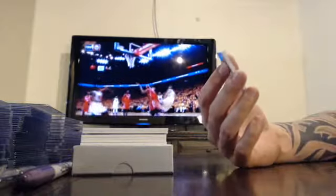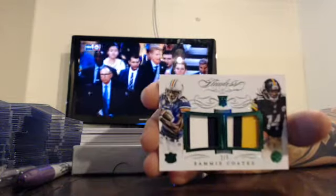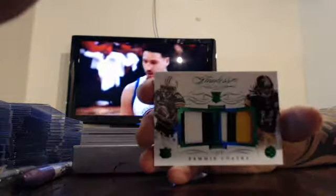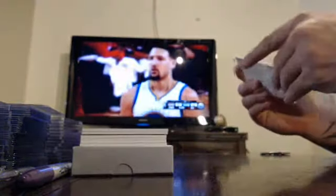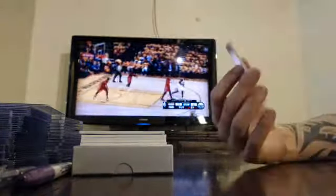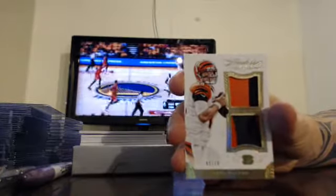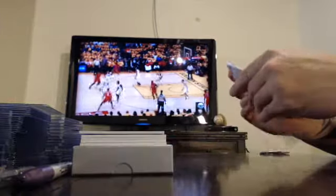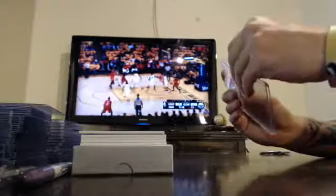Got another dual patch /5. Two color, three color, Sammy Coates, number /5 for the Steelers. Duals, two color, /10, Andy Dalton.